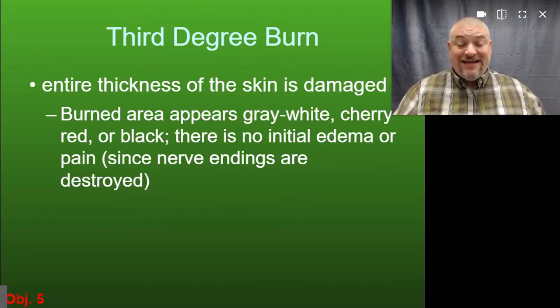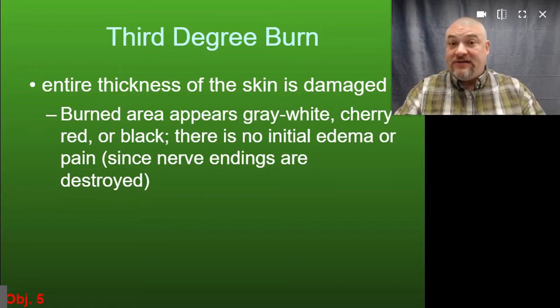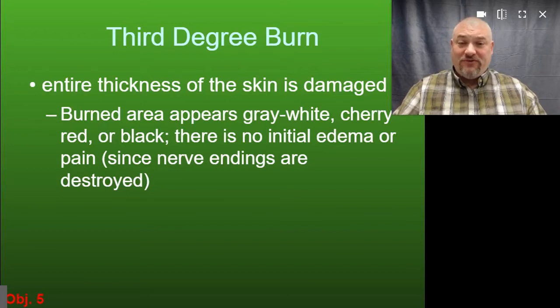There is no initial edema, swelling, or pain. There's no swelling because you don't have any skin to hold the swelling in. It just, all that fluid weeps out. And you don't have pain in the middle of the wound because you burned away the nerve endings. You're going to have excruciating pain around the edges of the wound where those nerve endings are still intact or severely damaged but not burned away. So it is not pleasant.